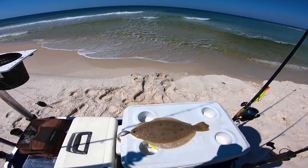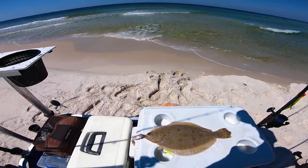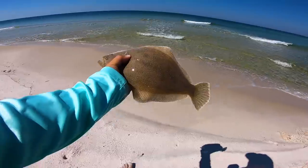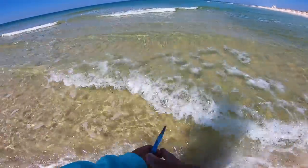How are they all the same size? What the heck? This is a different hole. I promise it's not the same fish. Dadgummit. All right. I mean, I'm having fun. Don't get me wrong. I just really want to get a legal fish. All right. I need a bigger one. See you, dude. Oh, threw him upside down.